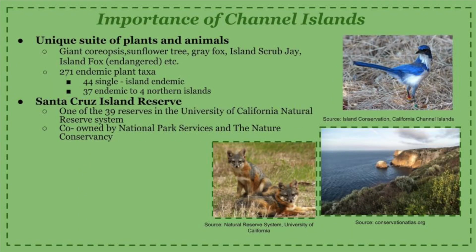The Channel Islands are very important because they preserve some of the finest remnants of coastal Mediterranean-type ecosystems, a rare combination of climate and vegetation that exists in only 5 places in the world. The islands are noted for their distinctive plant and animal life, for instance, the giant coreopsis or sunflower tree and the endemic island gray fox. The island fox population decline was attributed to predation by golden eagles, and they're federally listed as endangered, and it has a home in the Channel Islands.